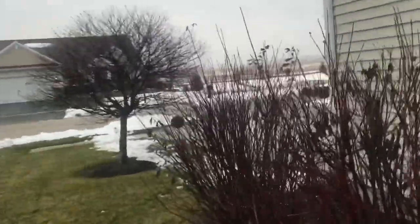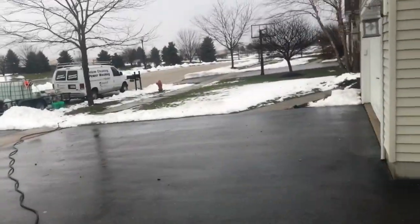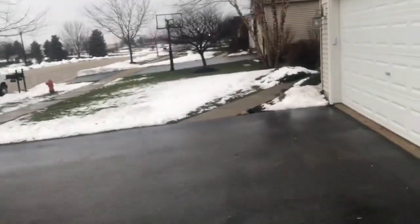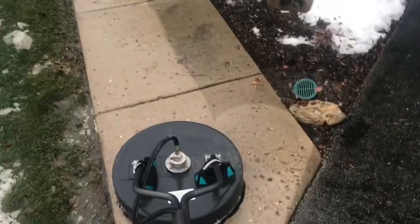But yeah, if you're unsure about something, just put a tarp over it. It really settles well with the homeowner too. It shows that we care. So move what you can and tarp anything that you feel iffy about that has a high value and you don't want to risk it. And then get washing. Wash on.